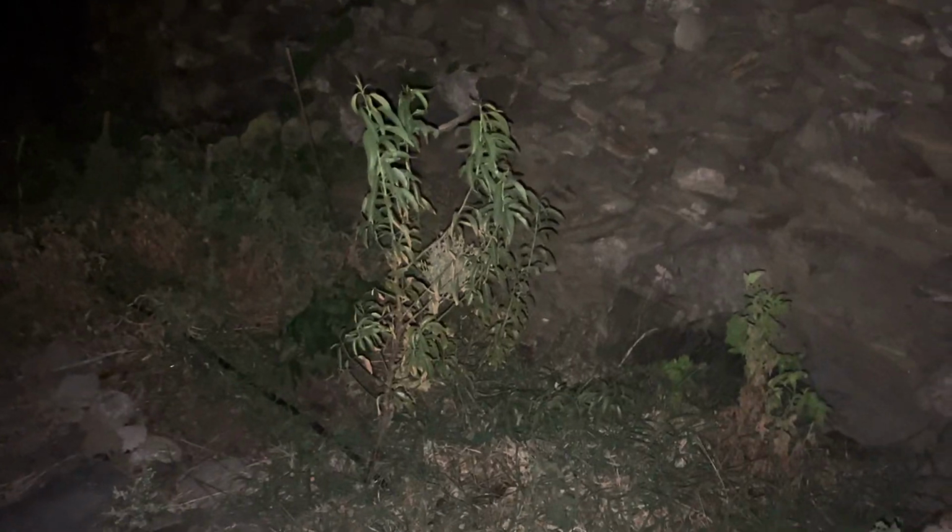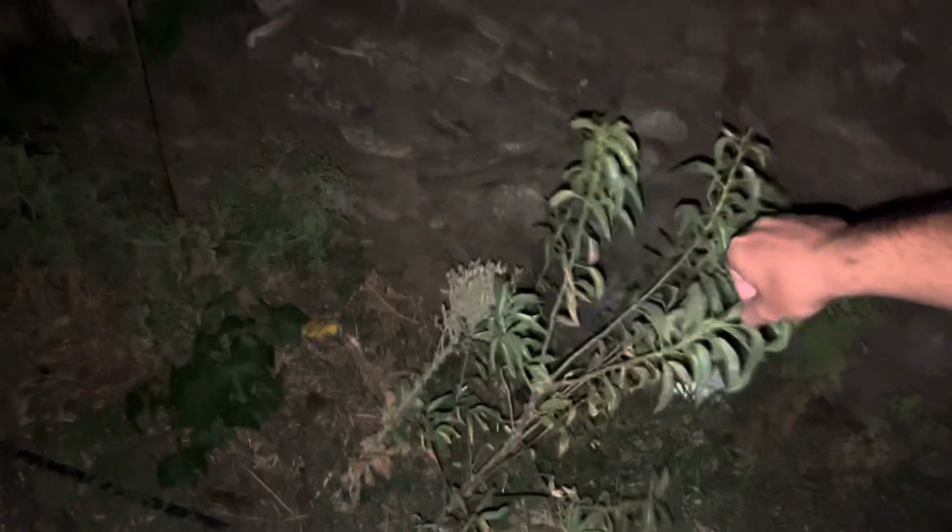So I'm gonna do a really quick night review of my project. It is September 9th, 2024 now, and this is the state of things. So here's an almond tree, and I started this from putting an almond in the ground back in September 2022.